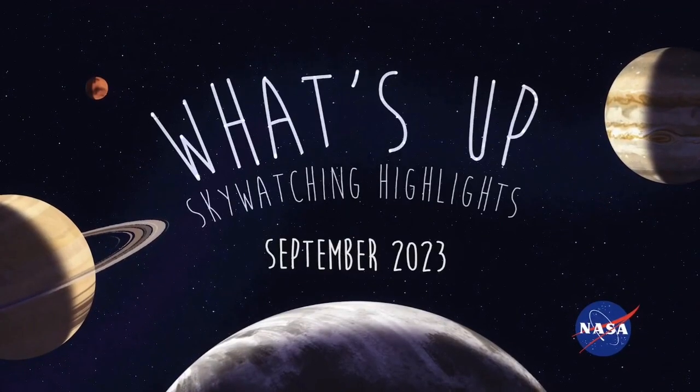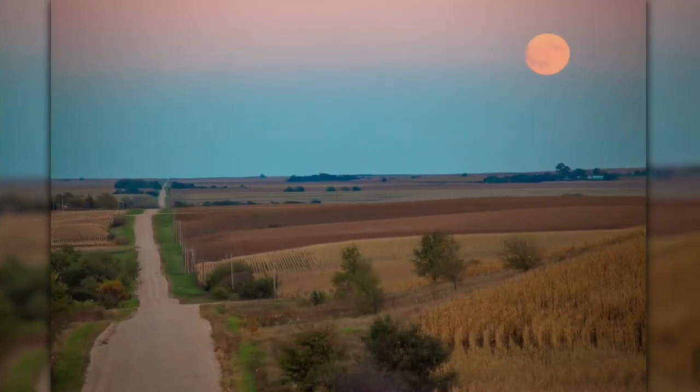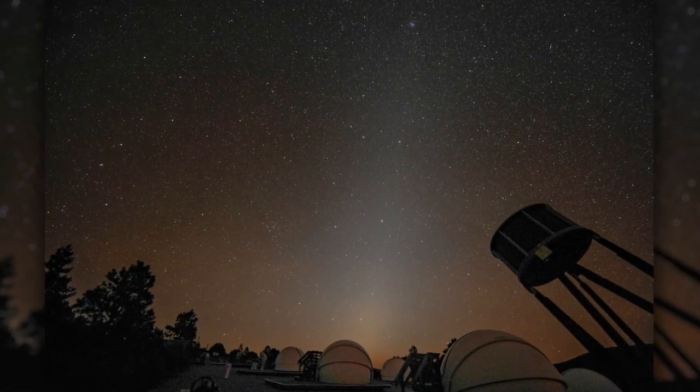What's up for September? Venus returns to the morning sky, the harvest moon, and in search of zodiacal light.